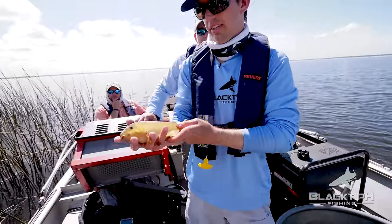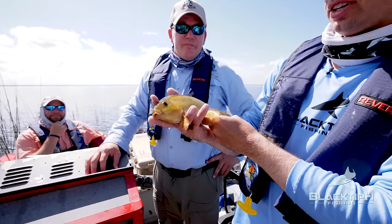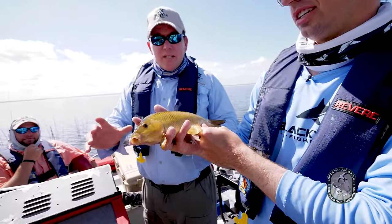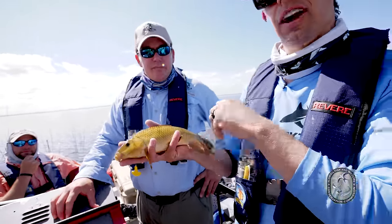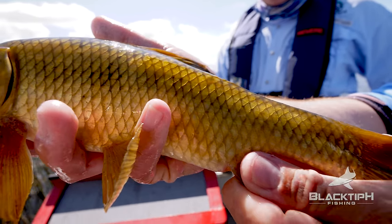Species number 11, I would call it a carp, but I don't think it's a carp. Lake chub sucker, this looks like a fantastic bass bait. Absolutely. There've been some links observed between these and giant bass. Really? Yeah. So guys, find lures that are this color, this shape, and you might catch a trophy bass.